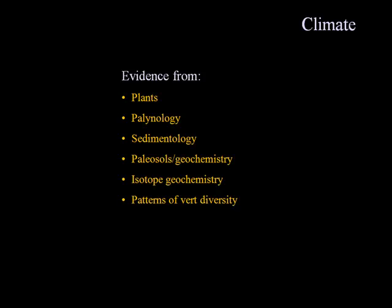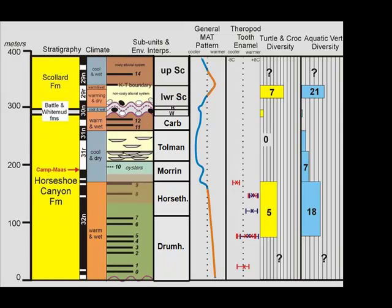Paleosols, ancient soils, and their geochemistry can be used to infer climate. We also have isotope geochemistry, stable isotope geochemistry that we can use from the fossils themselves to infer climate and paleotemperatures. And we have also patterns of vertebrate diversity, things like crocodiles and turtles, which are temperature-sensitive animals. When the climate is very, very favorable to those kinds of animals, we see greater diversity of those taxa. When it becomes cooler and less favorable, less wet, we'll see less diversity.